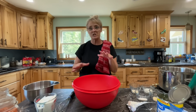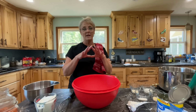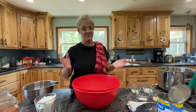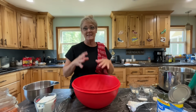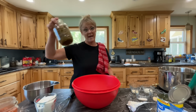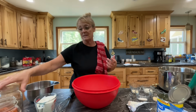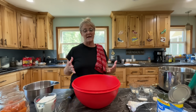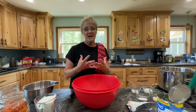And if you wanna change things up a little bit, you can. So I know the original recipe that I've seen on TikTok doesn't have any veggies, but I felt like I needed to add veggies. So I do my own canning. I have a jar of canned green beans and a jar of canned carrots that I'm gonna add to it because I just felt like it needed something.